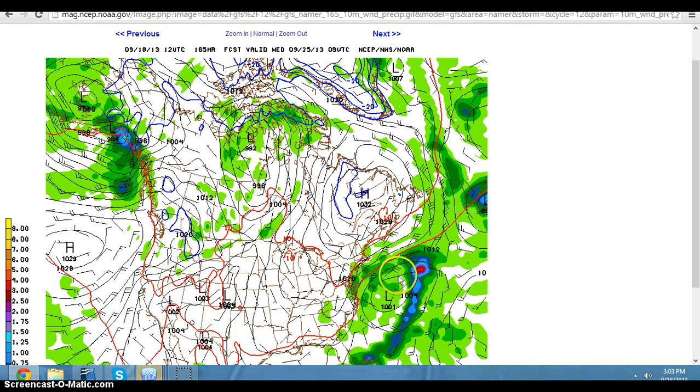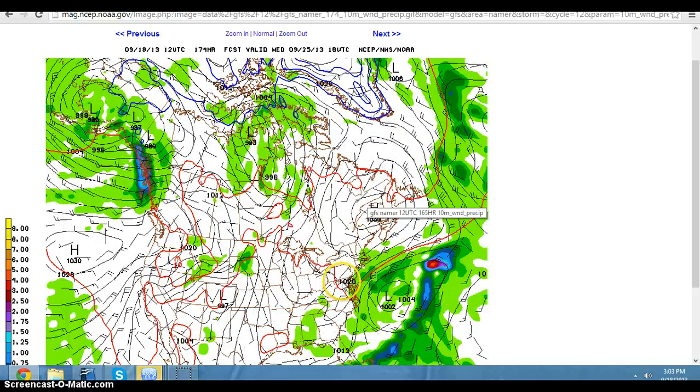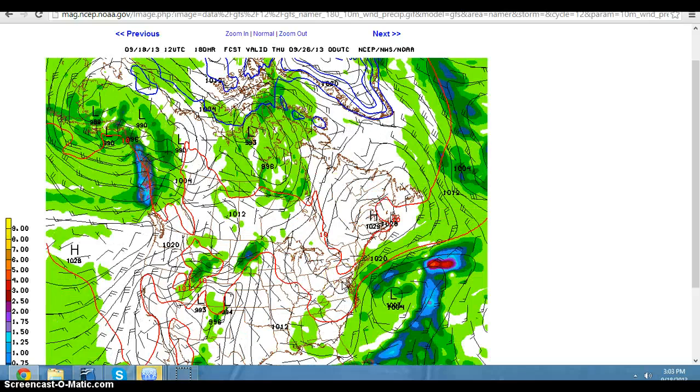On Wednesday, look at this. We've got the high to the north, the low to the east. We're still getting a persistent easterly flow at the shore, but it does start to improve now. It does start to back off a little bit, but still, I mean, look at this. The low doesn't get very far. It just sits out there, and that's a problem.